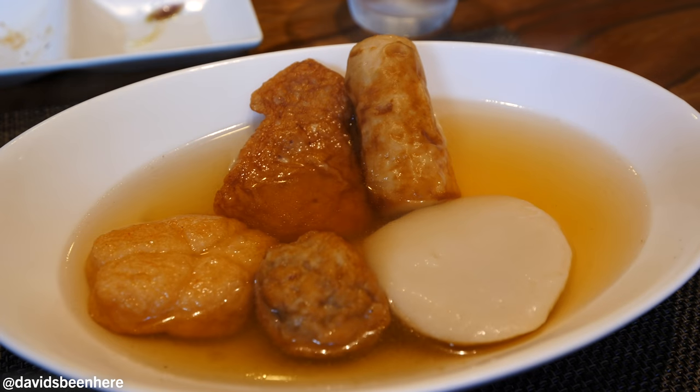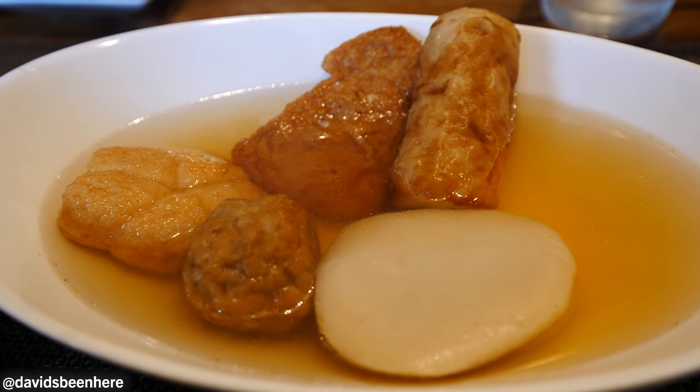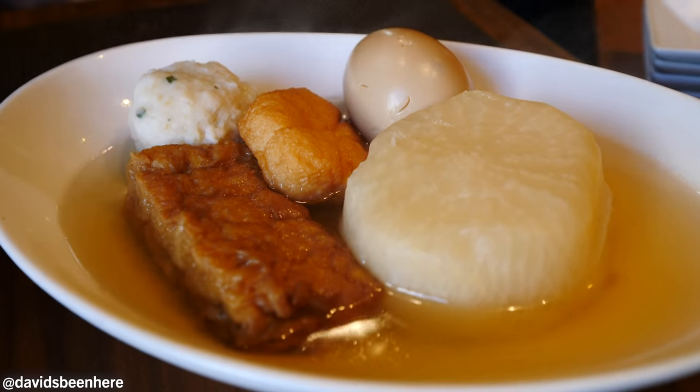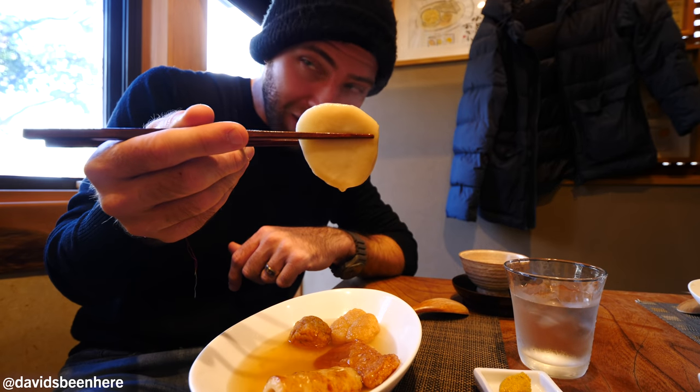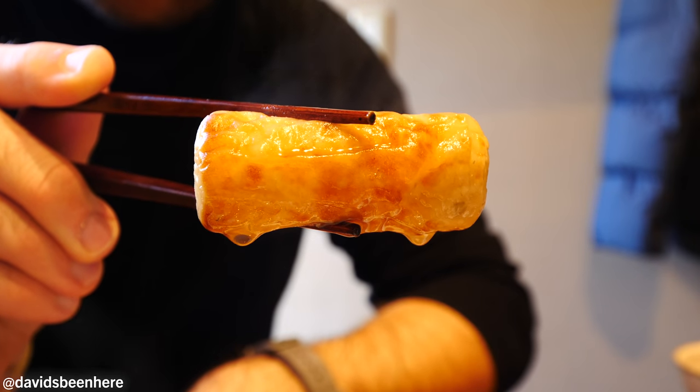Okay, so here we have it, the oden. I got five different things. We got the makro right here. Wow, this looks amazing. Got fish cake. We have shrimp right here. So this is shrimp cake. We have makro dumpling. And we got a white fish. Oh my god, this white fish looks like a huge scallop. And in front, we got some condiments. So we have mustard, we have wasabi, and we have miso. Plum miso. Okay, plum miso.